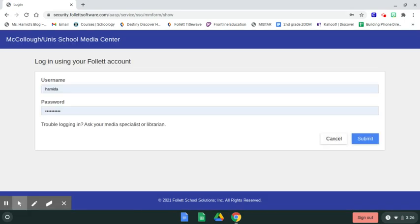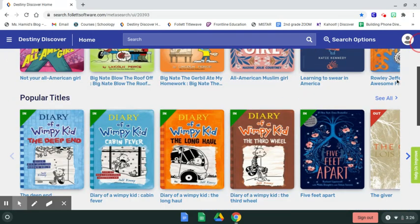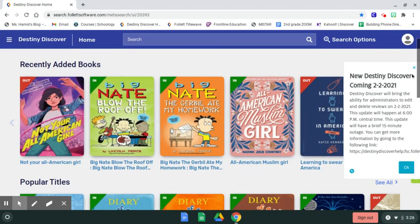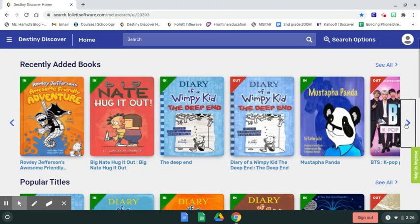So I'm going to log in. Now it'll let me log in. And mine is already saved, that's why you didn't see me type anything in there. Okay, now that you're here, these books are going to be a little different than yours because these are the books I have at McCullough Eunice, and I know you have a bunch of wonderful books too, and that you have another order coming in as well.